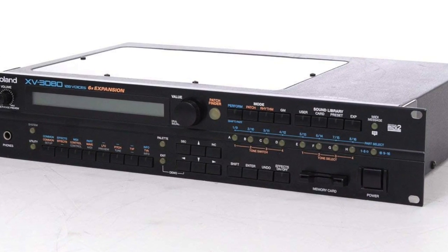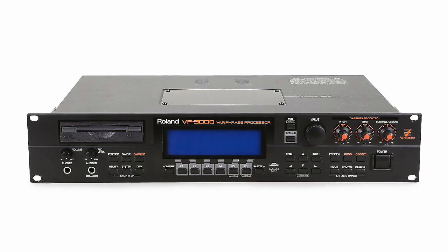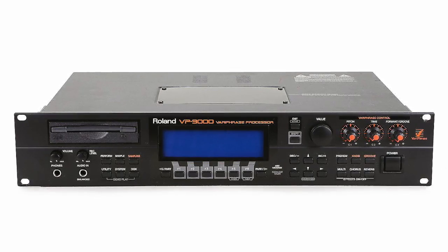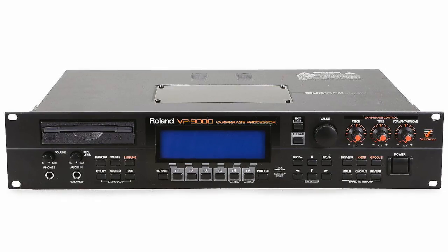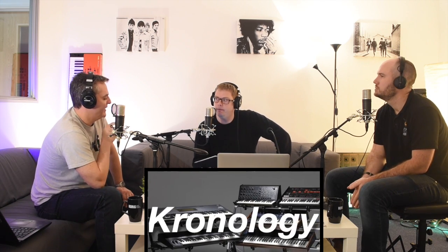They also had an interesting product called the VP9000. I don't know if you remember that. It was a rack. VP stands for Very Phrase. At that time it was completely groundbreaking technology called elastic audio. You could load a sample into it and change the tempo without affecting the pitch and vice versa. It sounded great, and you couldn't do it any other way at this time. They put some of that technology into a home keyboard, but I can't remember what it was. VA7, of course.